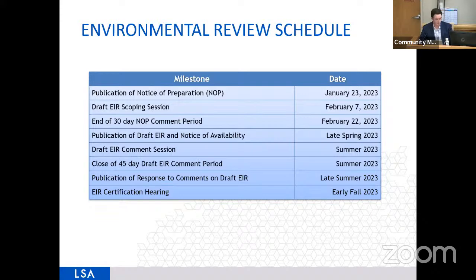Over the next several months, we'll prepare the EIR, and the draft EIR is expected to be published sometime in late spring this year. After the EIR is published, there'll be a 45-day public comment period. During those 45 days, interested parties will have an opportunity to review the EIR and submit comments to the city. The city will also hold a public hearing on the draft EIR during the 45-day comment period, and at that time, the public can also provide verbal or written comments.